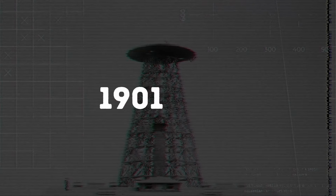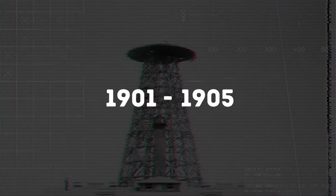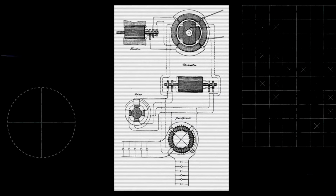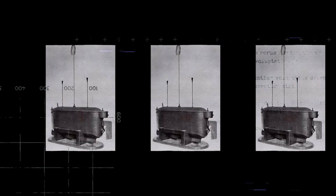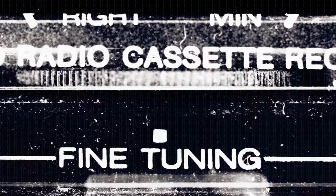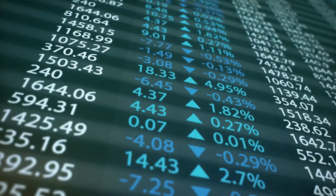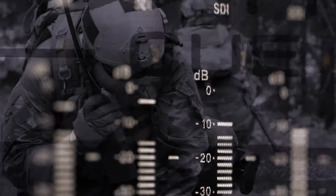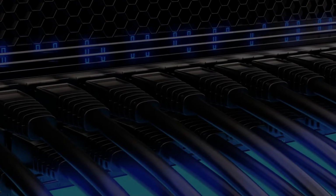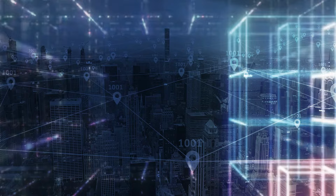It was built between 1901 and 1905, and it was based on one of Tesla's breakthrough ideas. He had a vision to make the impossible possible by creating a global wireless communication system. It would use Earth itself as a conductor, transmitting music, news, stock market reports, secured military communications, and even facsimile images. Does it sound familiar? Right, it sounds just like the internet that we use today, only without the use of any wires.